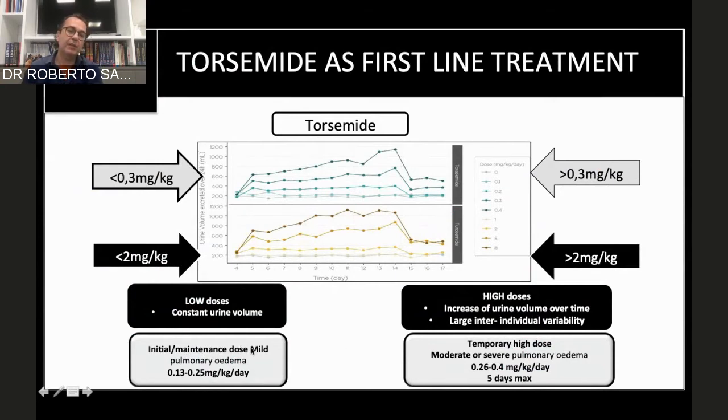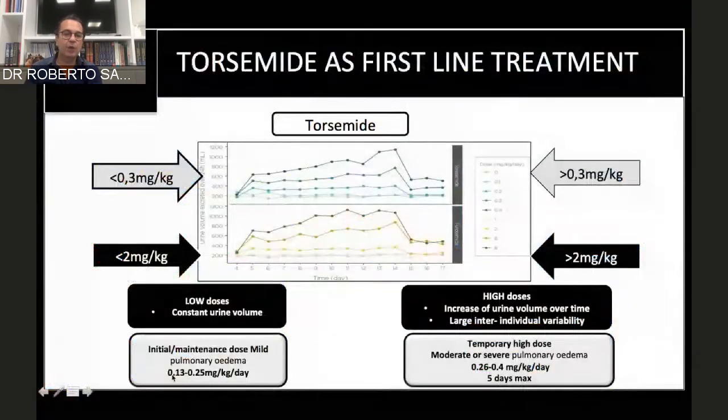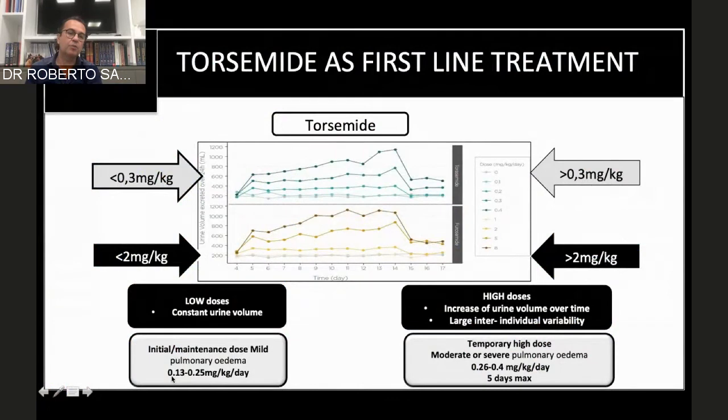And so according to this study, we had this kind of ranges that I suggested to you. The initial maintenance dose in a mild pulmonary edema, again, to me, is what I consider interstitial, with the dog that you usually treat with IM or subacute furosemide, and you send it home. And compared to the dog with alveolar edema you keep in the ICU using CRI of furosemide or boluses of furosemide. And here we have the dose from 0.13 up to 0.25 mg per kg once a day. You all know that this is a once a day drug.